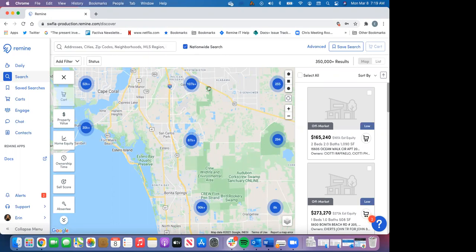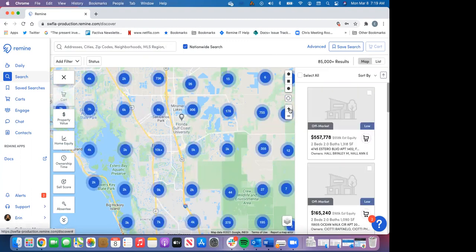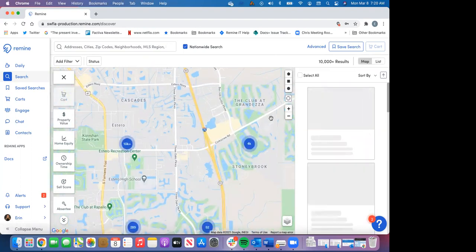We also have MLS data and consumer data that you can layer onto this map. So again, you can think of this as our data warehouse. And there are two ways to search. Number one, you can search on the map, zooming in or zooming out. Notice my starting point is more than 350,000 results. And that number will change as I zoom in. You can see 85,000. And I can go further and further down to narrow my results.